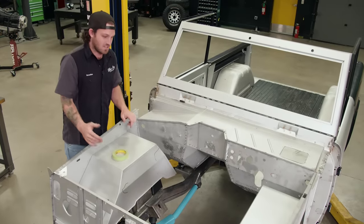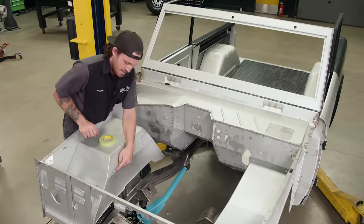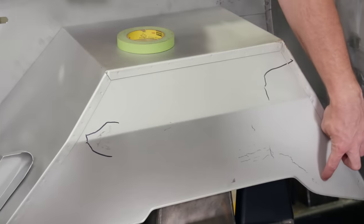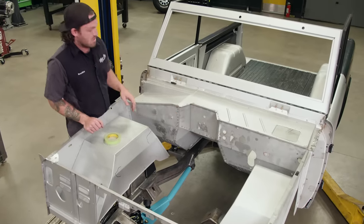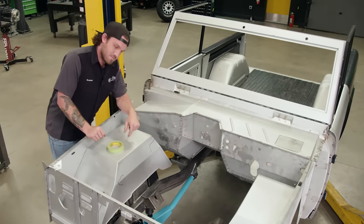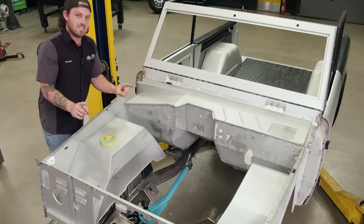All right, so our first install didn't go so great. The headers and valve covers hit the wheel tub. You can see right here, the valve cover here, and then the headers drug the wheel tub and also the firewall. So me and Mark took a few seconds, more like 15, 20 minutes to think about it. And I think we have a solution.